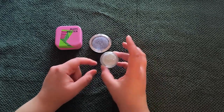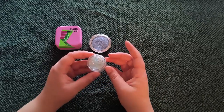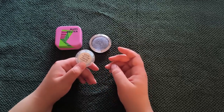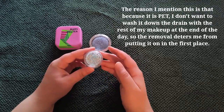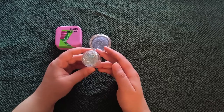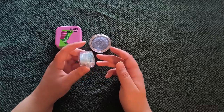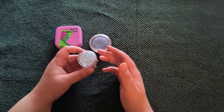And this isn't really a highlighter. This is just a loose glitter. This is from Ensley Rain Cosmetics. This was a gift with purchase. I would not have bought this. Ingredients are PET. This is plastic. I put this in the highlighters because I could only ever see myself using this on the cheeks. I'm not comfortable putting glitters this size on my eyes. I haven't even opened this. It's still sealed. I'm not going to open it now.